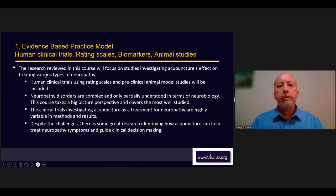Okay, so here, the research that we're going to look at: these are studies looking at acupuncture's effect on treating various types of neuropathy. The human clinical trials use rating scales. I don't think we have any that use a biomarker. We might have one, but I don't remember that. And then the preclinical animal model studies will be using more of the biomarkers, and those behavioral tests that we just saw on the previous slide.